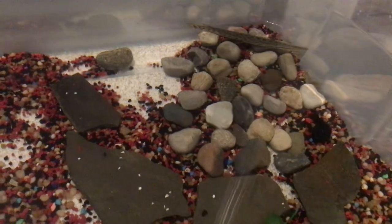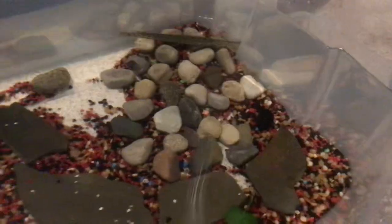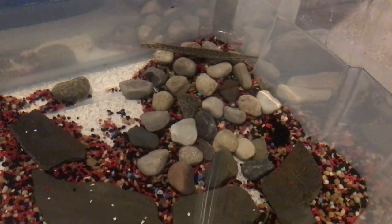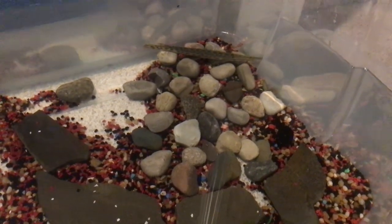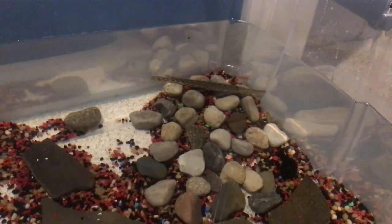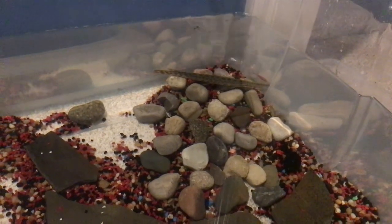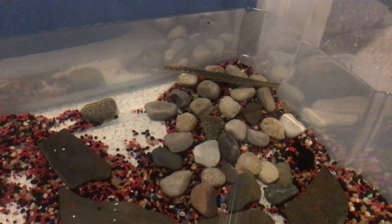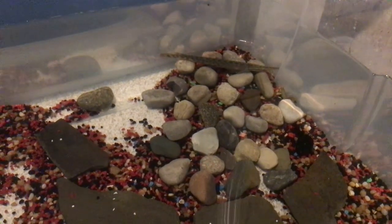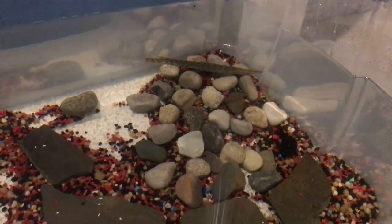Wait, guys, he's right there. Oh, shoot. The gar might strike. The gar wants to. I'm not gonna end this video right quick. He could strike if he wants to. Don't think it's gonna happen in time, though. It would be nice if it did.